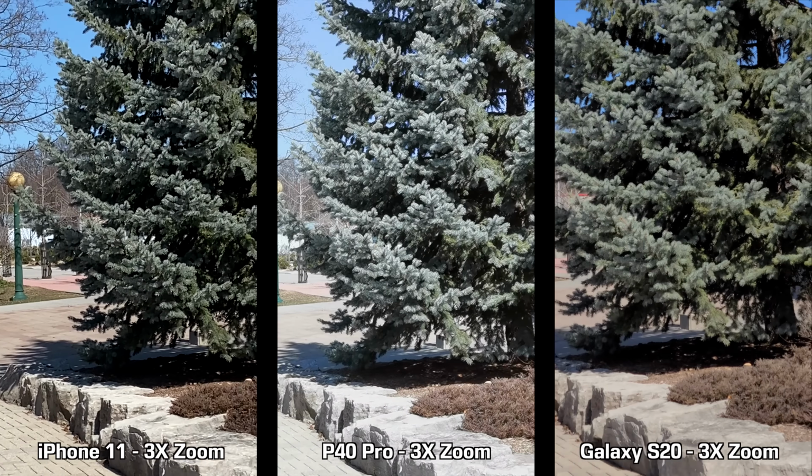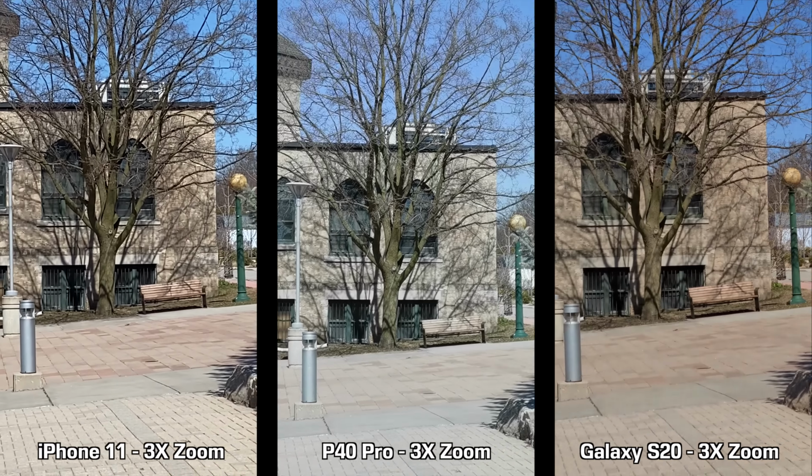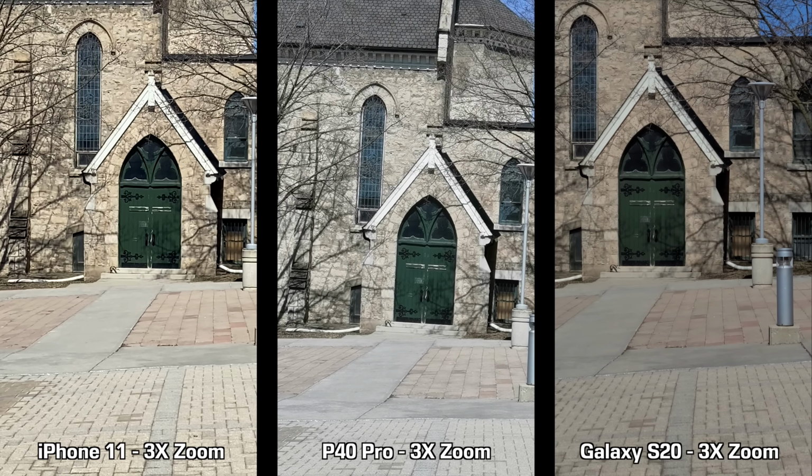Let me pan to this tree here. And now to that door. And I'll try to hold the devices steady. So yeah, this is how recording looks like with 3 times zoom.